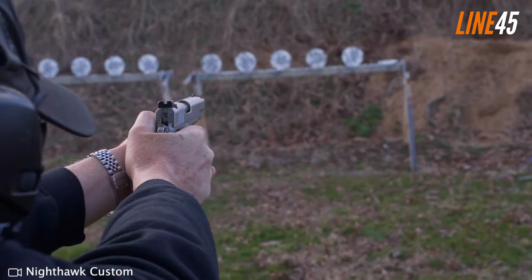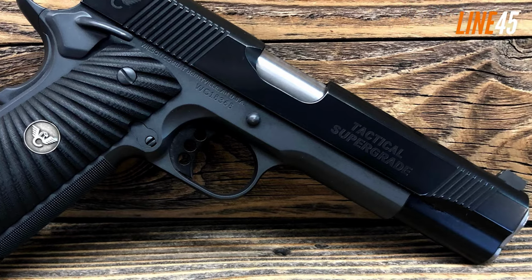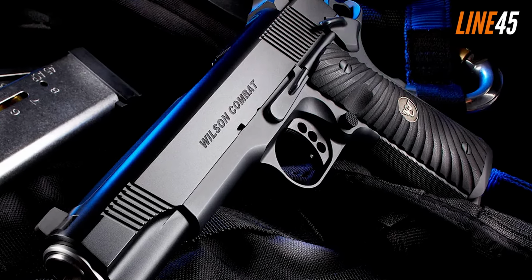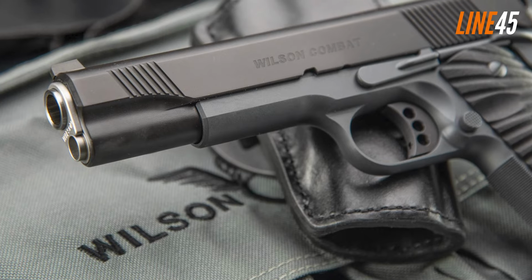These are made-to-order guns, basically, and the timeline for their construction may vary depending on the demand. You can get the Tactical Supergrade in either 45 ACP, 40 S&W, 9mm, 38 Super, or 10mm. There are multiple barrel chamberings, but all of them are precision engineered for optimal performance and stability.